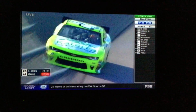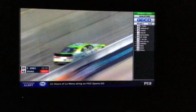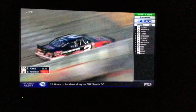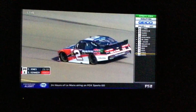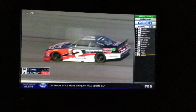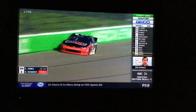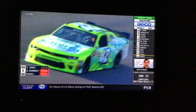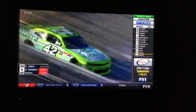Joe Gibbs Racing, 1, 2, 3. An amazing qualifying season for that team. The things they've done have never been done before. We're seeing records set week in and week out with those 3 Toyotas. Be big for Ben Kennedy in his debut in the series to make this final round of qualifying. Look at Michael. Yeah, and look at that time. He's tracking right there at the speed of the Gibbs cars. Kennedy yesterday, fastest in both practice sessions.